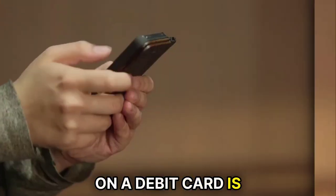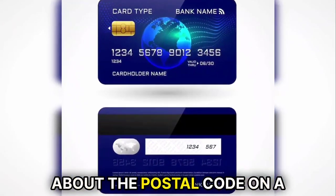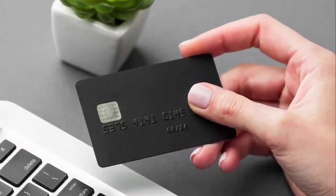a debit card is. Make sure to watch until the end of the video to learn more about the postal code on a debit card. What is the postal code on a debit card?